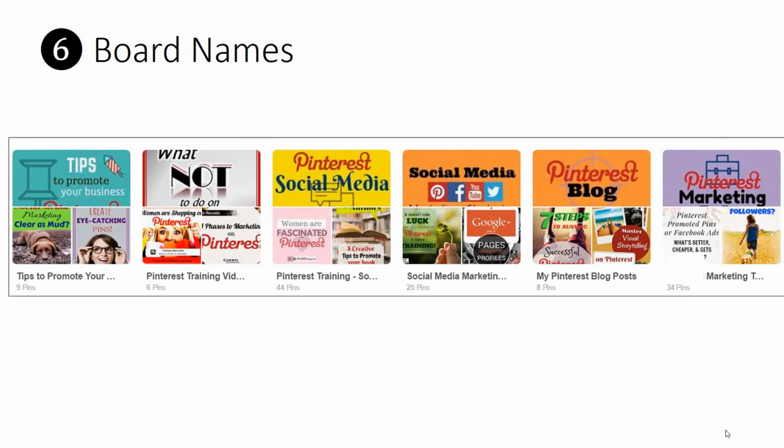Now, it doesn't mean that you can't have a product linked to a pin on every single board, but you do want to do a different picture on the different boards. So there's a lot of strategy that goes behind it to do less work and to get more of it, but that will come into the Profit Pinning program where we really dive in deep with more specifics instead of just the basics and the beginner 101 that we're doing today. So that is our sixth way to be able to optimize your profile.